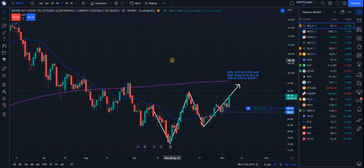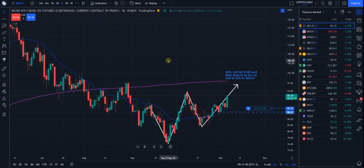And even at 100, we'll keep long until we get a confirmation of a potential pullback, and then we'll go short oil, and we'll play it both directions, just like any other institution or industry that longs or shorts or hedges on these micro futures or standard futures.